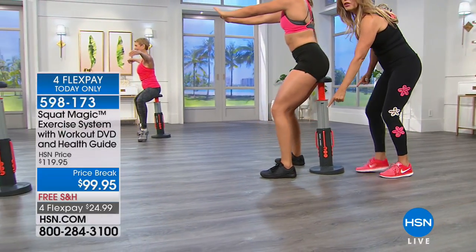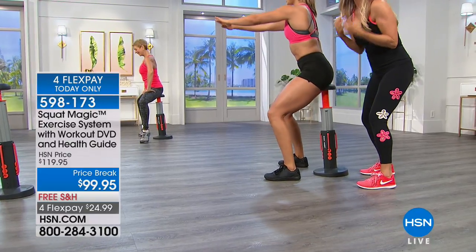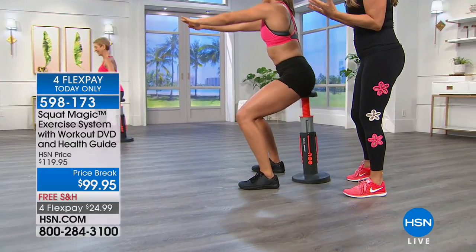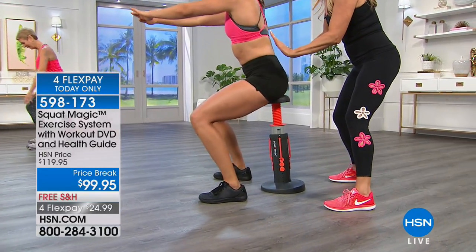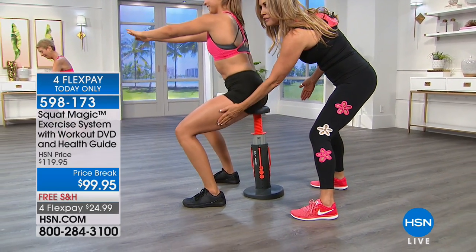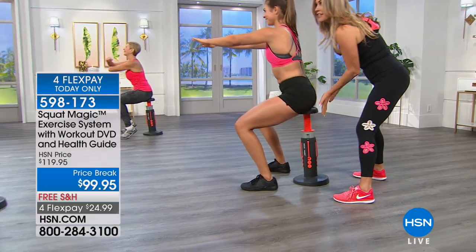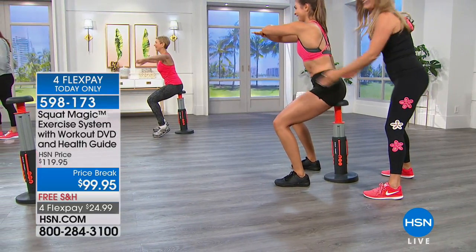Now, as it goes down, you'll notice the machine, you'll say, is my TV crooked? It's kind of angled. It's meant to be angled, because when our body goes down, we're in an angled position. So it straightens us up perfectly while you tone your outer thighs, your inner thighs, the top of the thighs, the back of the thighs, the bum, and the core right here.